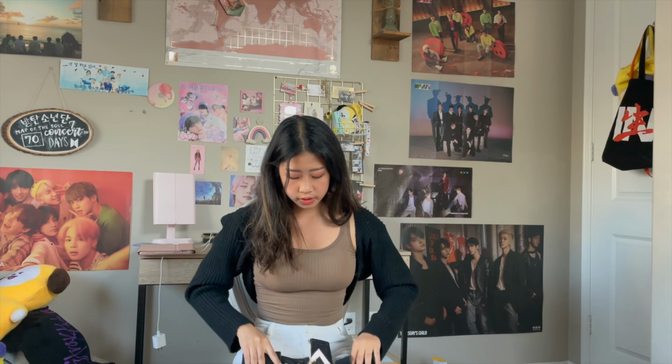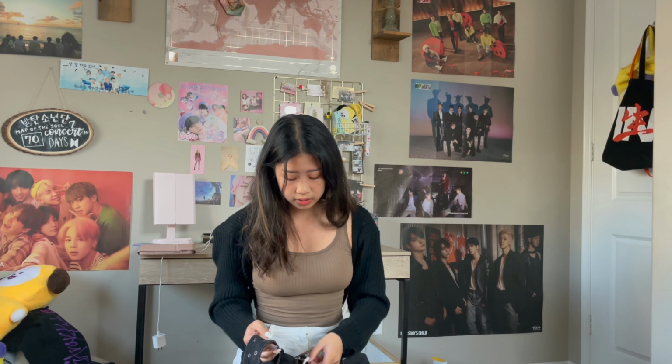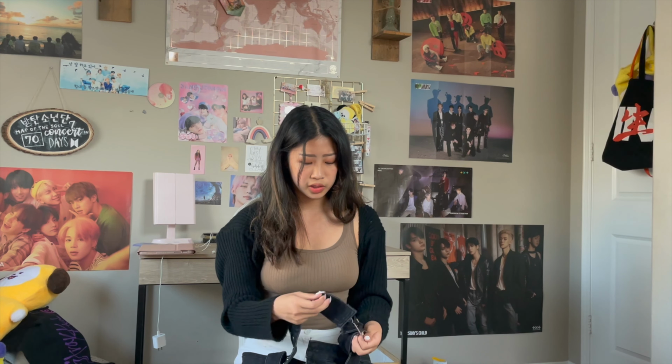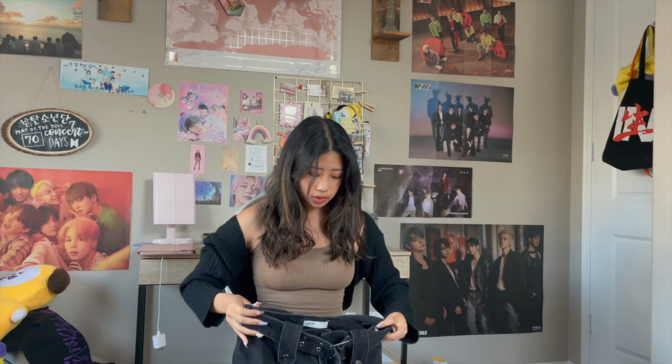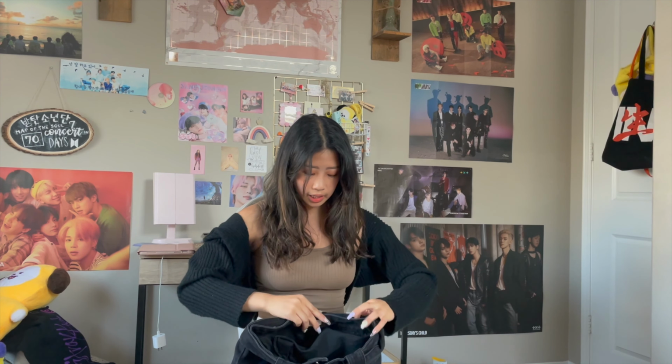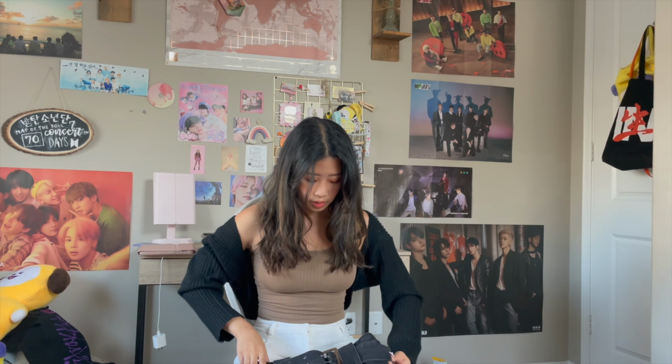I got this skirt. I saw it so many times in Korea. Not a lot of people wearing it, but I saw a lot of it in stores. So I think this is a trend maybe. But yeah, it looks like this. It's a low rise black denim skirt and it comes with an attached belt. I feel like low rise skirts are super popular right now and I have none.